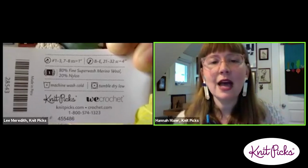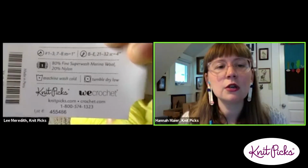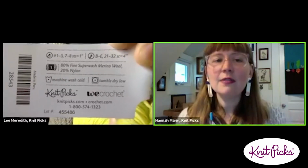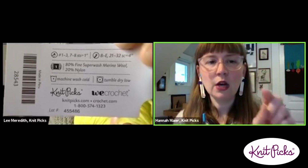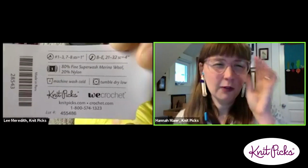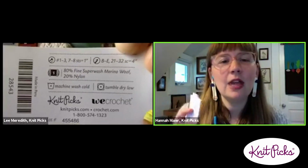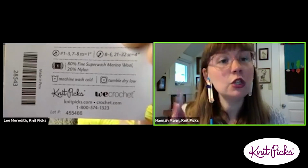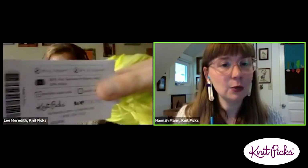And then below that is the fiber type, and the Craft Yarn Council little icon for the weight as well. That's another way of saying the same thing. So a fingering weight is also a 1. That's the little graphic with the 1 on the yarn label. They have their own metrics, and we include these here because that is a more universal way of saying the same things. In this case, we've got 80% superwash merino wool and 20% nylon, which shows you that it's a sock yarn, because the nylon's in there for springiness and washability, superwash as well.